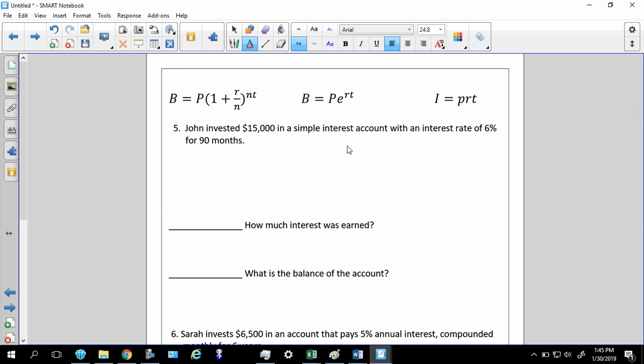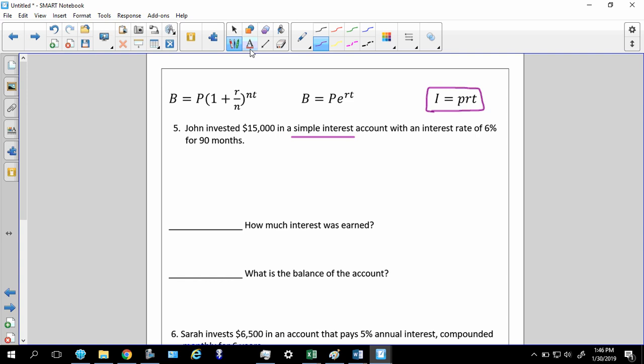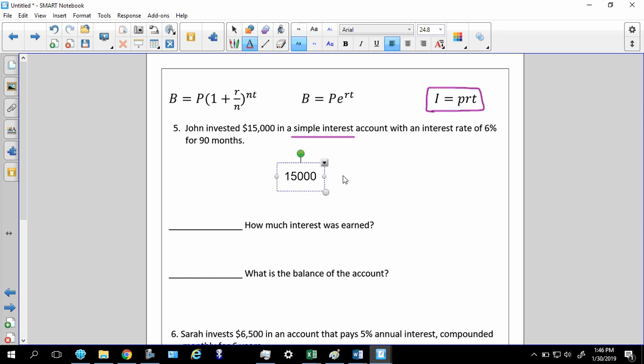Now, this is what I would encourage you to do. When you are writing the formula that you're going to use, make sure you put the first letter, and I'll show you in a second. First off, simple interest, that's the I formula. Some of you are doing this, and I think you're getting confused. You're getting 15,000, parenthesis, 0.06, and then we have 90 months. It needs to be 90 divided by 12.